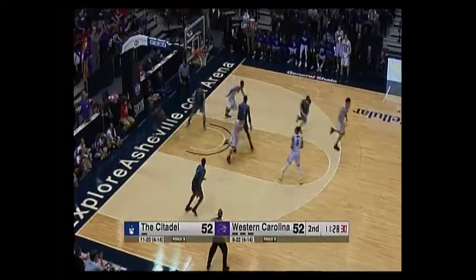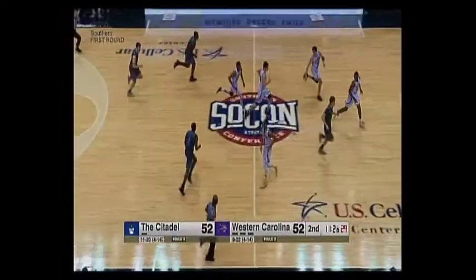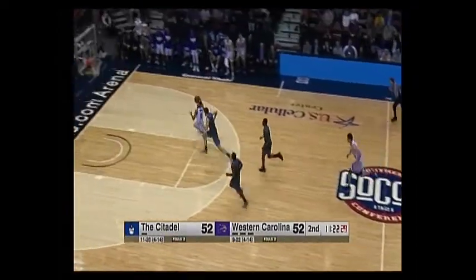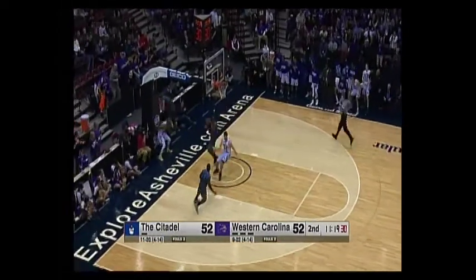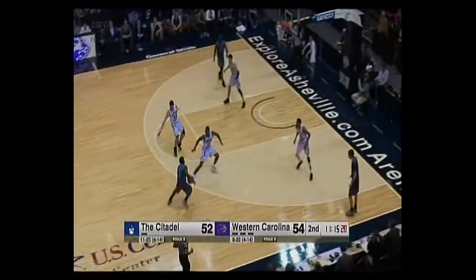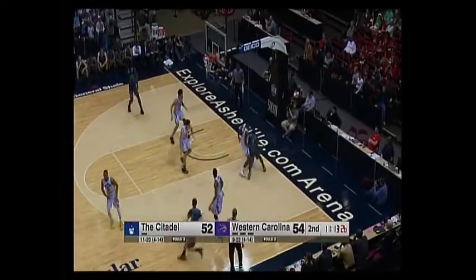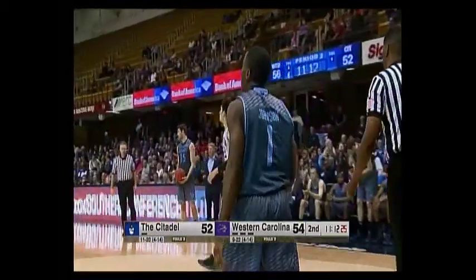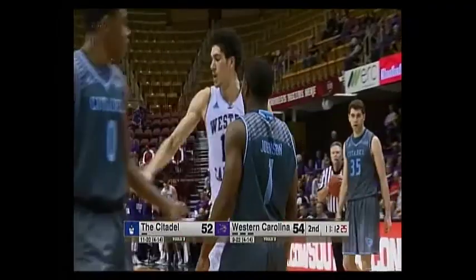Inside move by Peterson. He'll get the roll there, and back in front goes Western Carolina. 5 lead changes, 2 of them here in the second half. Another turnover. Peterson in the middle of the action, and he finishes. Devin Peterson against the Citadel at this point. Bulldogs love to run it, and here they come the other way, suddenly down by 4, and we'll get the push called, I believe, against Mutombo. Let's send it over to Meg for more.